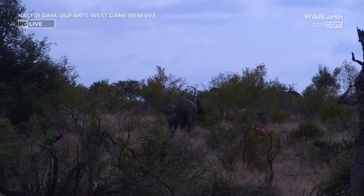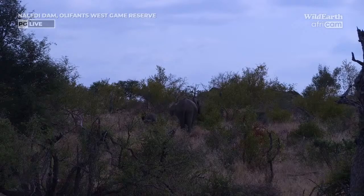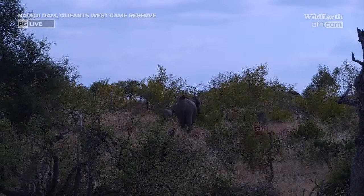Quite amazing chatting to somebody who runs a field guiding school here on Olifants West. Very recently, she told me that a brown hyena was actually spotted here on Olifants West by someone on a game drive. And that'll be the first reported sighting, certainly in the last 10 years. Really wonderful to know that they do exist in this environment.